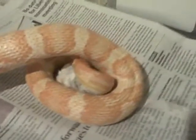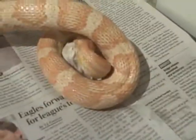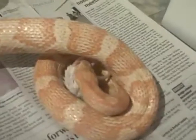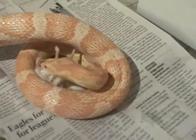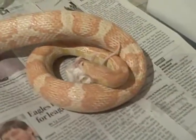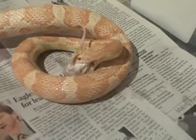But again, this guy is hopefully going to be the father of a bunch of babies in the next couple of months. Although we are breeding this color morph snake, in particular, we are putting it to a normal female. So basically, we'll get all normal looking babies, but they will carry his genes, which is actually kind of interesting to think of.